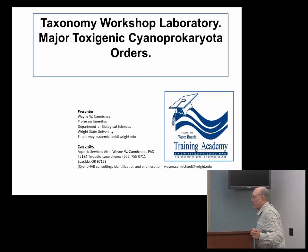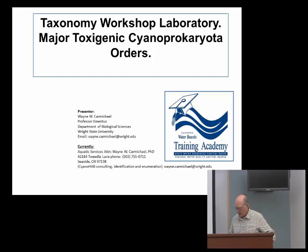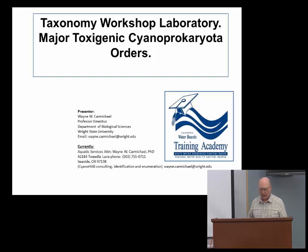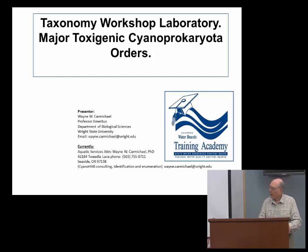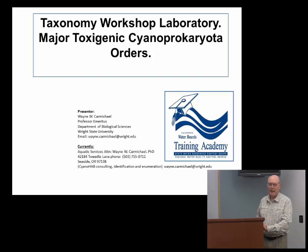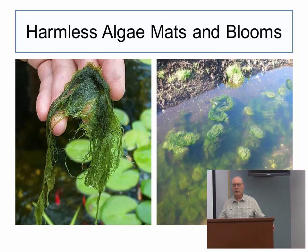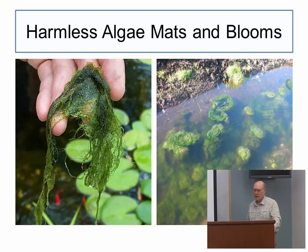But let me just summarize these toxigenic orders, because I really haven't done that. We talked about the taxonomy, but we really haven't talked about the practical side of things. Well, there are harmless algae, and of course, being able to at least visually recognize when you should be more concerned about whether this is a cyanobacteria, these are some of the things to avoid.